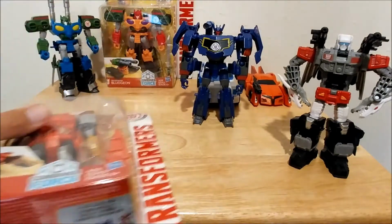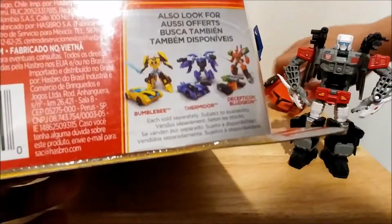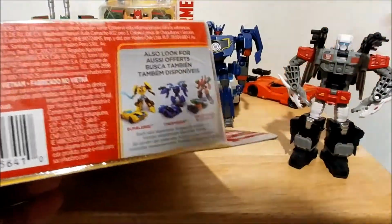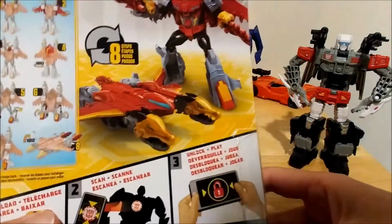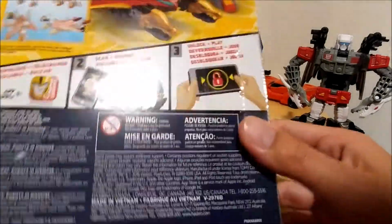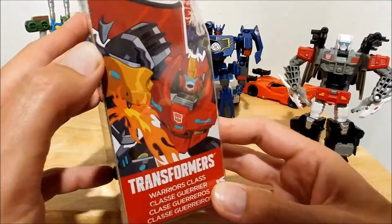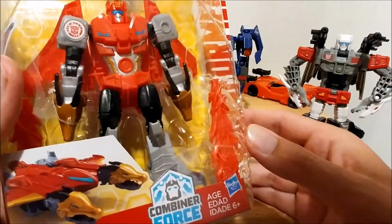Just different colors. Also it's worth noting that there's now a repaint there. That's this guy. He's now blue. Thermidor. He was not there. I guess someone bought that one, but I was happy to get this guy nonetheless. Now, he's an 8-step transformation. That's pretty reasonable. Like, this one was, what, like 13 or something? So this one hopefully won't be too bad. I'll probably transform him on the video here, so we'll get an idea of what it's like.